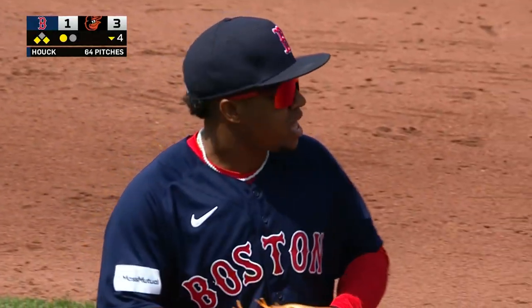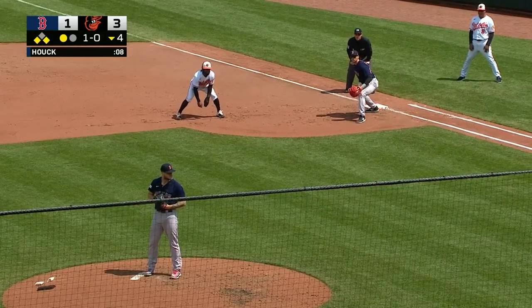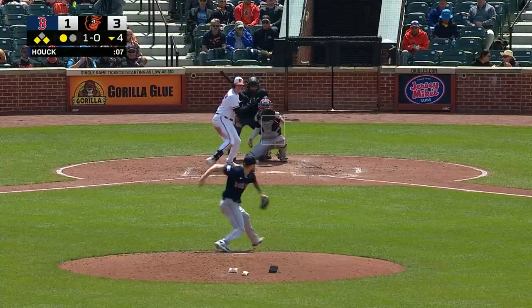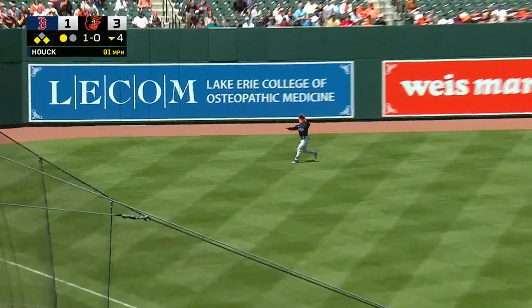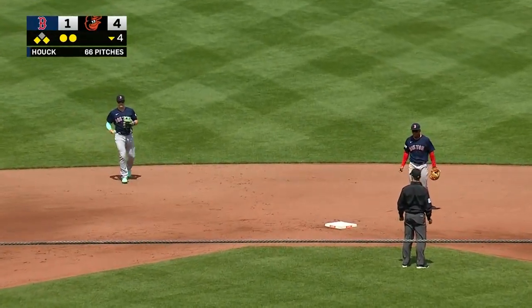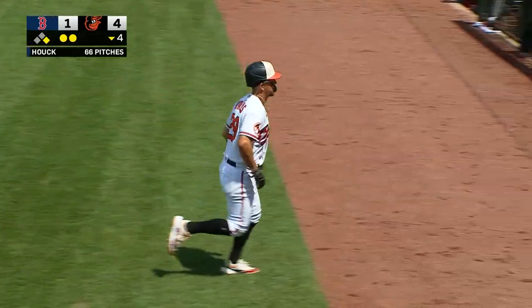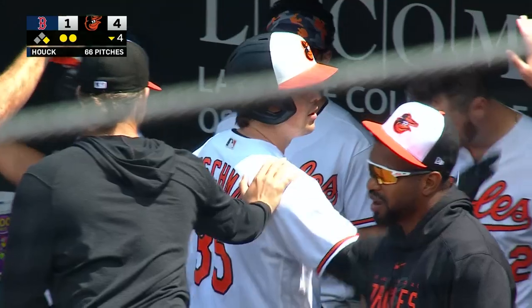Well, again, the ability to make contact. And now with runners on the corners and 2 in, Rutschman bats with just 1 out. And that's into left from Rutschman. Driven deep. Yoshida's going to track it, make the play. Here comes Urías from third, and it's a sacrifice fly. A 3-run inning for the Orioles. Adley Rutschman joins the RBI party, and it's 4-1 Baltimore.